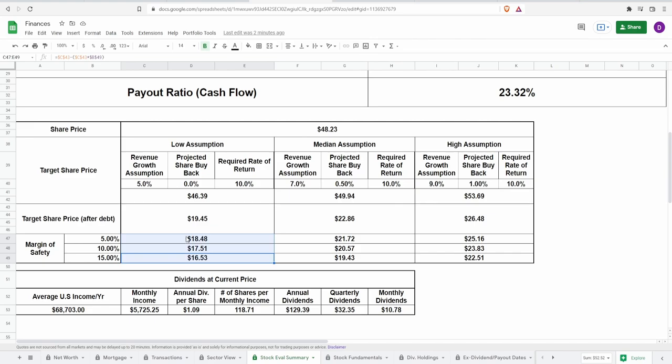For the low assumption, with a margin of safety of 5, 10, and 50%, we would like to buy between around $16.53 all the way up to $18.48. For my median assumption, we would like to buy between $19.43 all the way up to $21.72. And for my highest assumption, we would like to buy between $22.51 to $25.16.